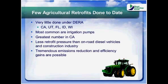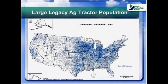The reason why there have been fewer retrofits done in the agricultural sector is largely due to the fact that there's less pressure on this industry to retrofit, since a much larger percentage of diesel emissions come from the on-road sector, from buses and trucks, and even from the off-road construction sector. However, as these sectors are getting cleaner and the amount of emissions are being reduced, governmental agencies and others are looking to what the remaining sources of emissions are so that they can work on reducing them, and agriculture is one of those. As you can see by this map here, this is a map by the U.S.